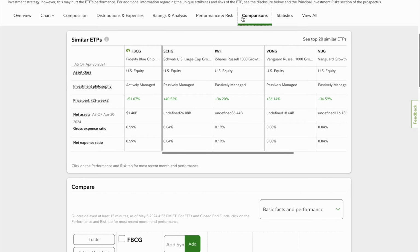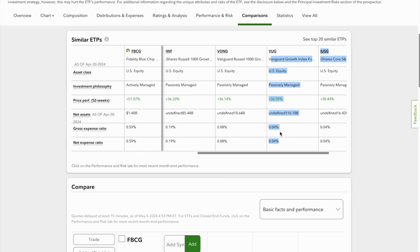So I always want to give you alternatives. I went under the comparisons tool. This is an active ETF for growth funds, but there are other alternatives out there. You have SCHG right here, the Schwab US Large-Cap Growth, where if the expense ratio is too high for you, you can get this at 0.04%, where it's passively managed, and the gains are a little bit less, 40% in the last 52 weeks, whereas this is getting 51% gains. But you're paying a lower expense ratio, and if you're holding it long term, are you really going to fret a 10% difference? You have the IWF, the iShares Russell 1000 Growth, which I've been meaning to make a video on, 36% gains. You have the Vanguard Russell 1000, and then the VUG, Vanguard Growth, where you're paying 0.04%.